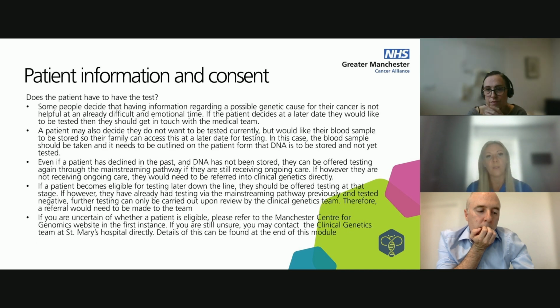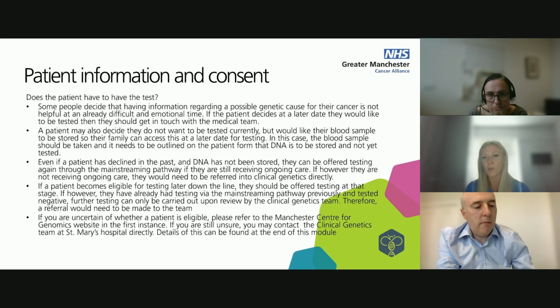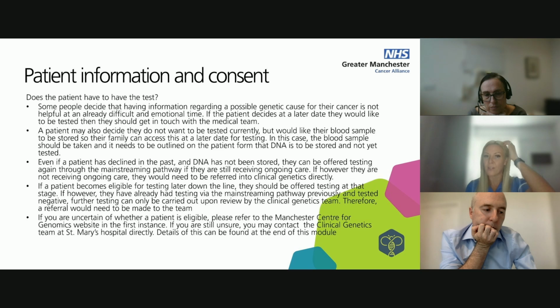And then we need to look at, does the test have to be done? So some people decide that having information regarding a possible genetic cause for their cancer is not helpful, as I said earlier, for an already difficult and emotional time for them. But if the patient decides at a later date they would like to have the test, then they should just get in touch with the medical team and they can be added back onto the pathway. If a patient decides that they do not want to be tested currently, and maybe not even in their lifetime, then we can talk to those patients about sending a blood sample off that we actually store. And then the family members can access that information at a later date. So should they wish to find out what their inherited risk is, or if their family member indeed had a gene alteration, then they can make those arrangements with clinical genetics. But when we fill the form in and send that across, we do send the blood test across, and we have to say quite clearly that the DNA is to be stored and not yet tested.